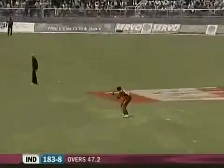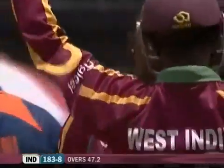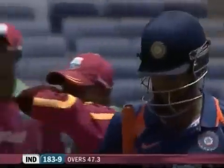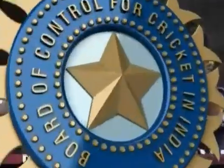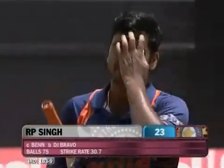Should be caught. Suleiman Benn is behind it and takes it. Finally the partnership is broken, but what a partnership it has been between Dhoni and RP Singh. 101 in total. Great discipline applied between the two batsmen, and for RP Singh, what an effort coming in at number 10. Well, a great supporting act comes to an end. RP Singh stayed there for 75 deliveries before finally succumbing for 23. It's 183 for 9.